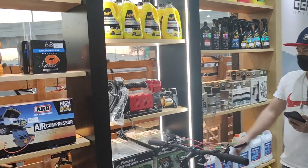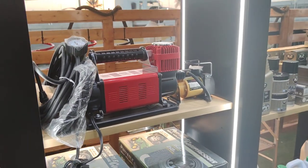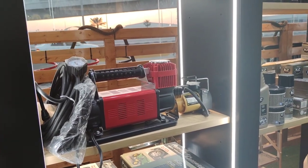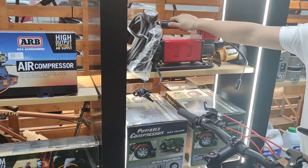And the compressor. Yeah, the compressor, that's very important. 150 PSI, 160 LPM, only 2.85. 2.85 reals, sir. Single piston? Yeah, single piston. But it's 150 PSI.